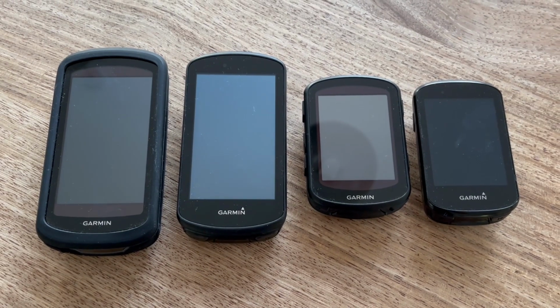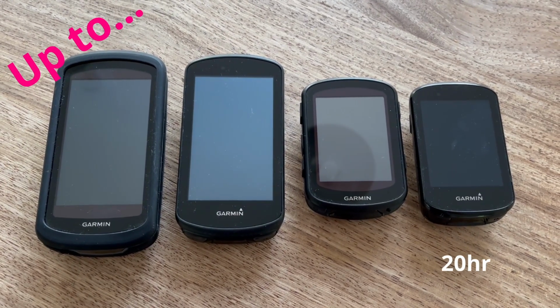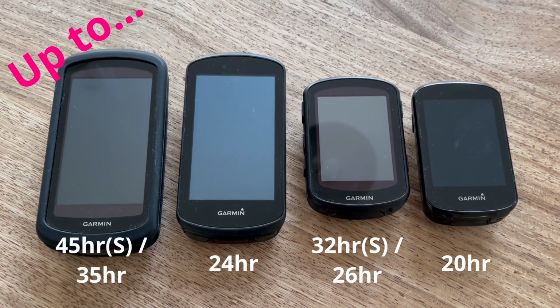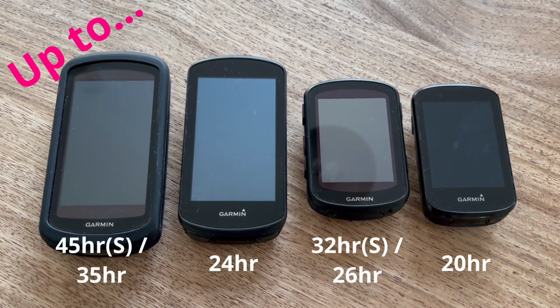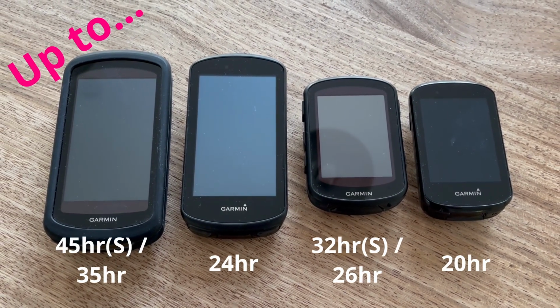So there's a difference, but let's have some context. The equivalent claim for the 830 was up to 20 hours, and the 1030 Plus was up to 24 hours. Neither of these devices ever felt to me like over-demanding plug cravers. I think we're in the territory where the battery life differences between the two devices don't matter a great deal to the vast number of riders. And yes, I agree that you are a special snowflake and not in that vast number. But let's get real.